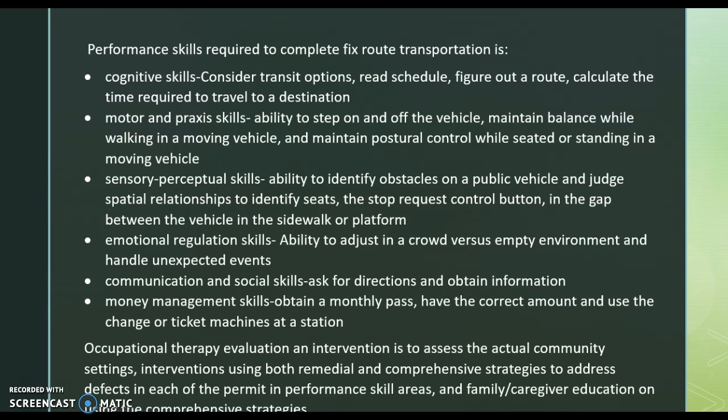Performance skills required to complete fixed route transportation is the cognitive skills. They have to consider the transit options, read the schedule, figure out a route, calculate the time required to travel to a destination. Their motor skills, the ability to step on and off of the vehicle, maintain balance while walking in a moving vehicle, and maintaining posture control while seated or standing in the moving vehicle.